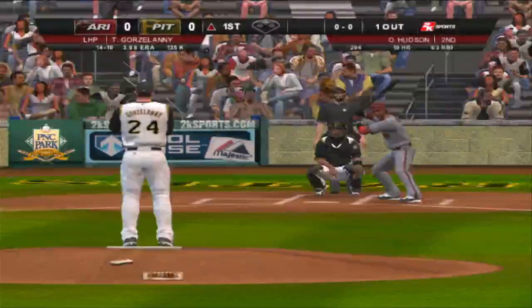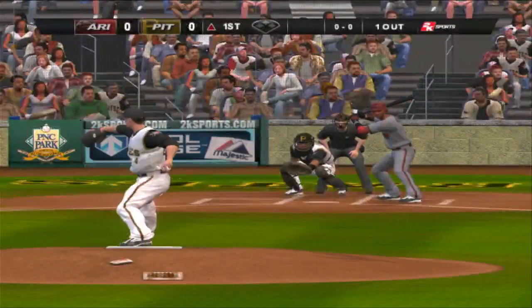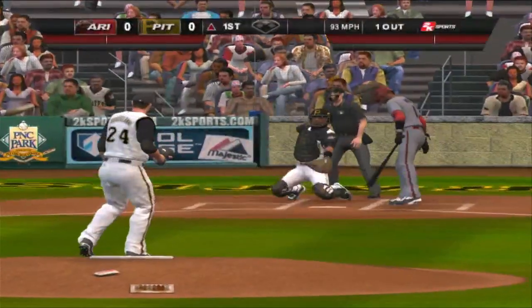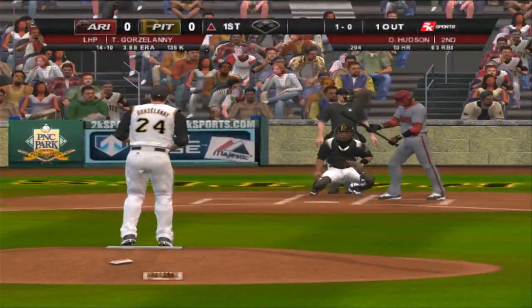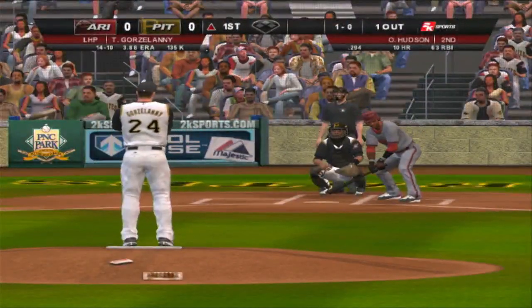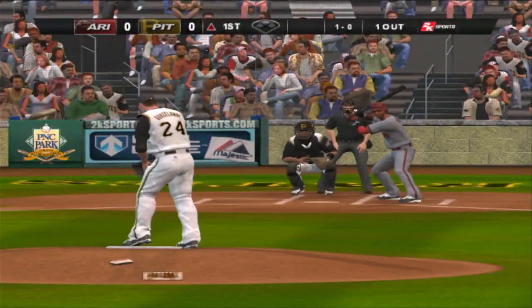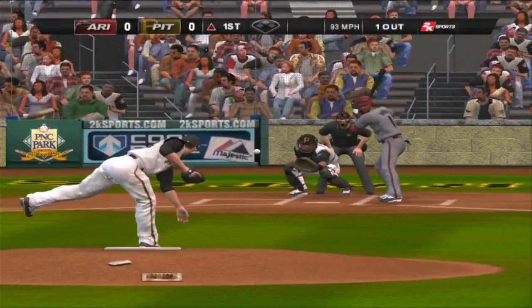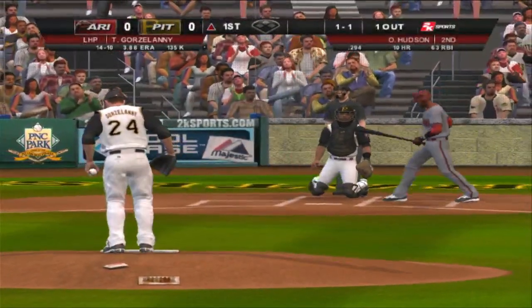Nobody on base with one out. He kicks, he throws. Fastball just misses. One ball, no strikes. Here's the 1-0 delivery. A swing and a miss by Hudson. That evens up the count.